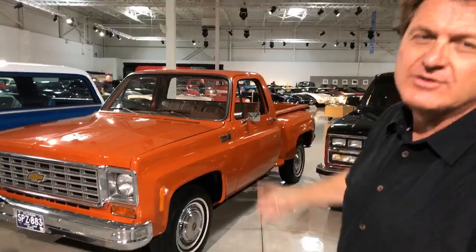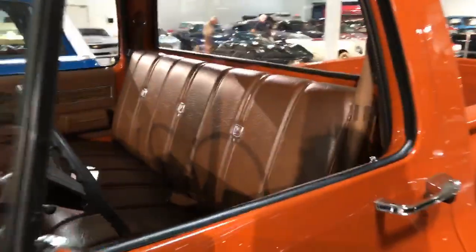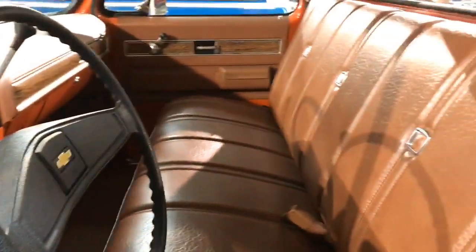Show them the inside of that truck. It's pristine. What's under the hood, Roman? What engine do we have? I bet you it's a 350. Yeah. Because everything is. Weren't you guys rebuilding one for off-roading? Or was that a Blazer? I don't remember what it was. Yeah, it's an 85 K10.